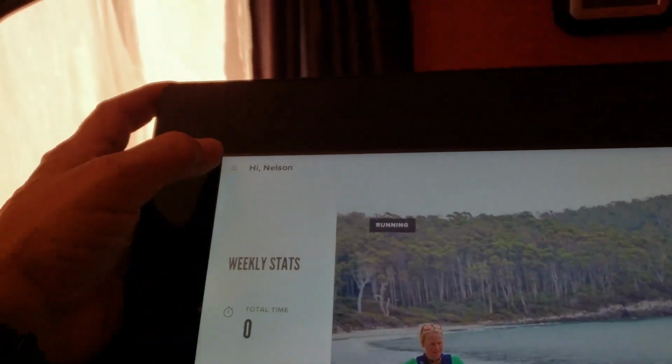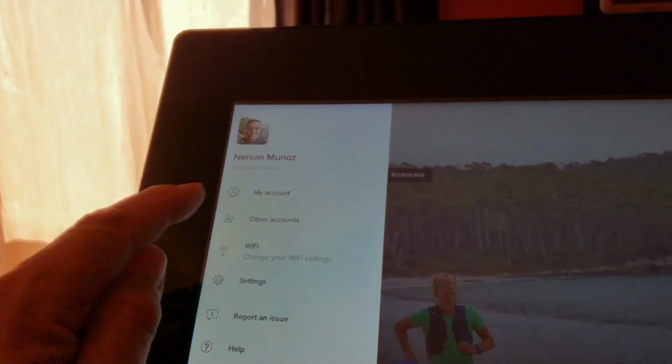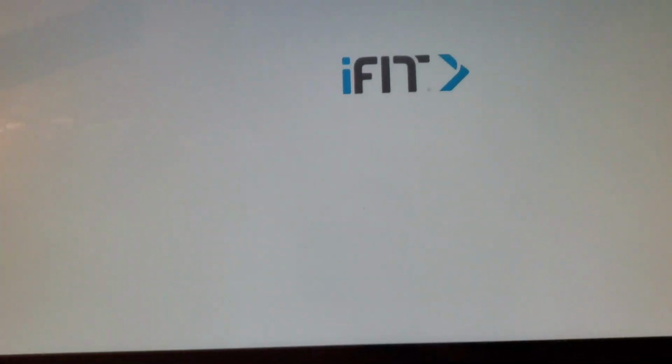And then you can switch accounts by coming through here. And you could say other accounts, and then when you hit other accounts, you'll see the other people that you have there. Okay? It's that simple. All right. Next question.